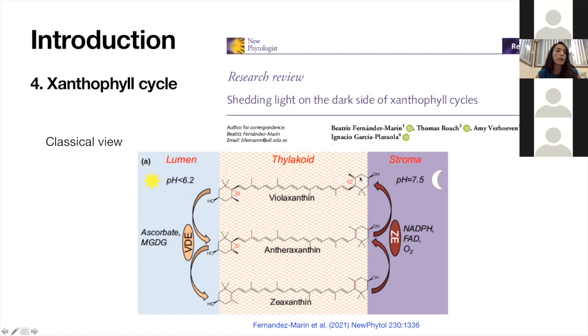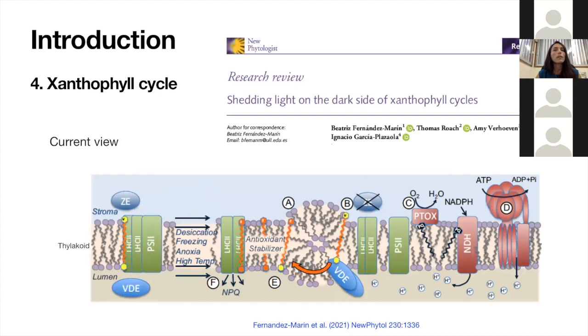However, in the last decade, we have compiled a lot of evidence from lab experiments that now supports that the de-epoxidation of violaxanthin to zeaxanthin can happen in complete darkness. And this is when induced by specific stressors, such as desiccation, anoxia or high temperature. Because this zeaxanthin formation is happening in darkness, this highlights the relevance of this molecule, not only in thermal energy dissipation, in photoprotection directly, but also in the protection of the thylakoid membrane integrity through its antioxidant and stabilization properties.